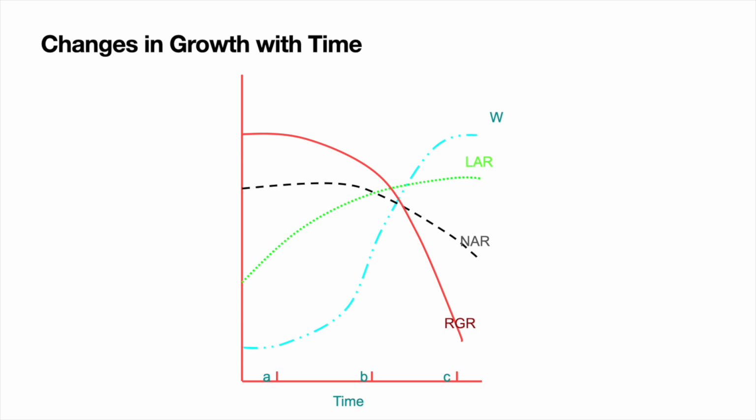From it, you can see that in the early stages of growth, the relative growth rate is at its highest. And then as the plant grows into the logarithmic phase, relative growth rate begins to decline, ultimately reaching zero at the very end of the cycle.